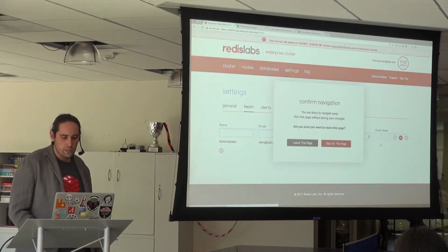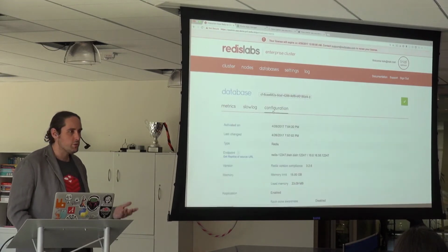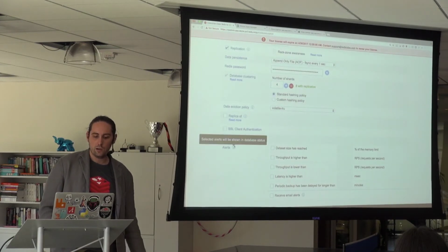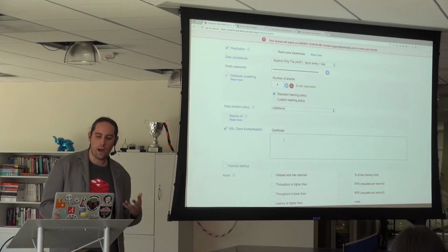And then also on the security side, there's SSL, which is not usually a trivial thing for applications or for Redis to do. So that's just literally checking a box and providing a certificate, and now you have SSL.